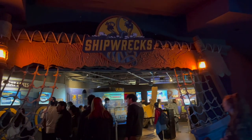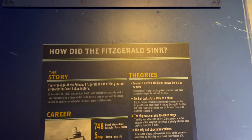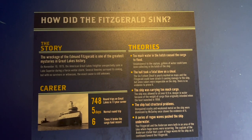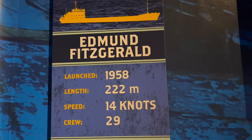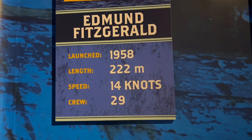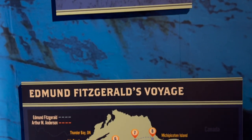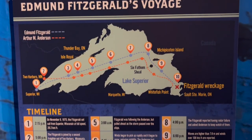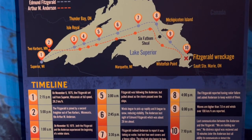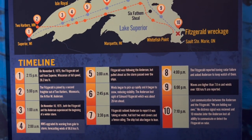Next gallery is the Shipwrecks Gallery, which is new at the aquarium and is very fascinating indeed. Here you can learn more about Canada's most mysterious and controversial naval disaster, Edmund Fitzgerald, which was lost with her entire crew of 29 men in a fierce winter storm on Lake Superior, November 10, 1975, just 27 km north-northwest of Whitefish Point, Michigan. With no witnesses or survivors, its exact cause of sinking remains unknown.